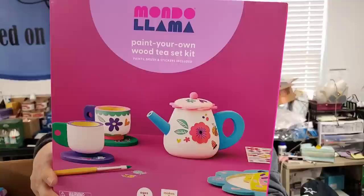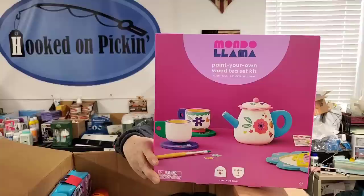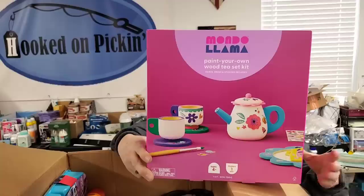Little teacup. Nice. Includes 8 acrylic paint pots, 3 wood dice, a cookie cutter shape, 2 wood teacups, 2 wood saucers, 2 sticker sheets, a wood teapot, a wood tray, a paintbrush, and an instruction sheet. That's cool. That'll sell for sure.